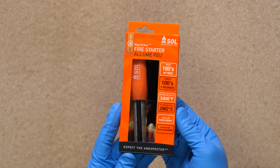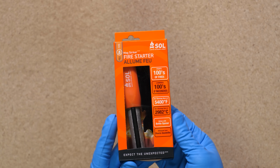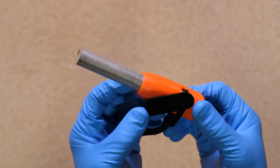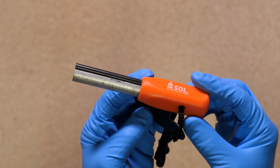This Mag Striker product, in my opinion, is probably one of the best because it combines the best of both worlds. You get a sizable ferro rod and a nice big chunk of magnesium that you can scrape off to help you create a fire easier and faster.